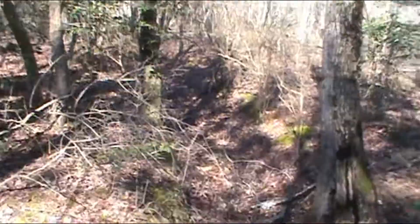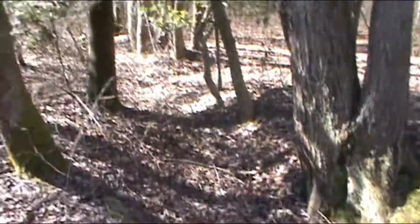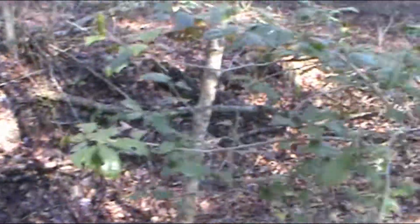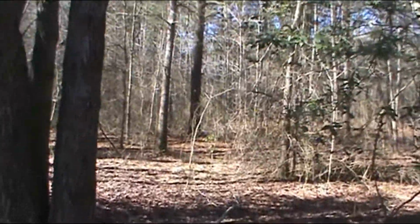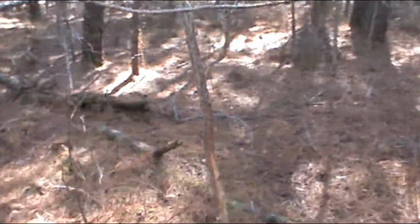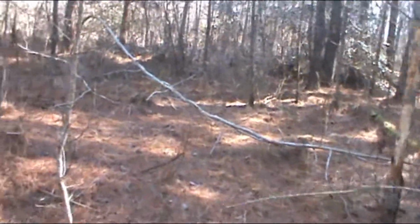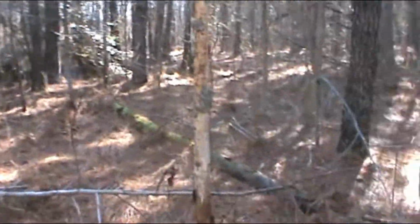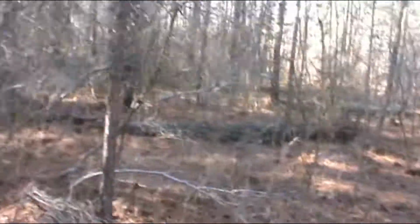Alright guys, we got a little creek actually along a transition line. There's a creek coming into one, so you always look on the points of these creeks. Now we're off this point. Just like I said, here comes the rubs. This is where it'll start, and there's probably a few beds in here in this thick stuff.